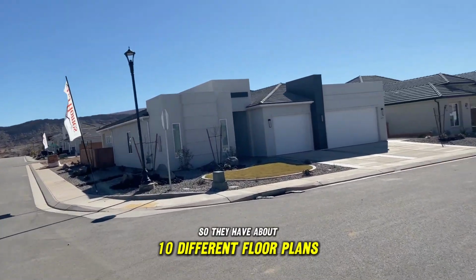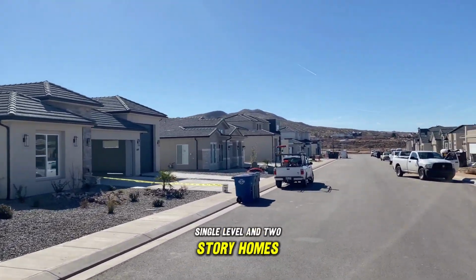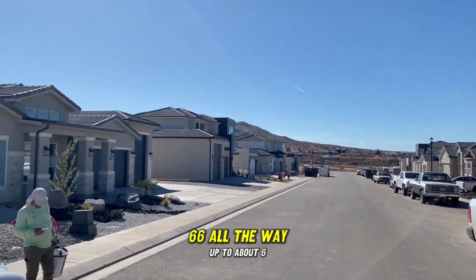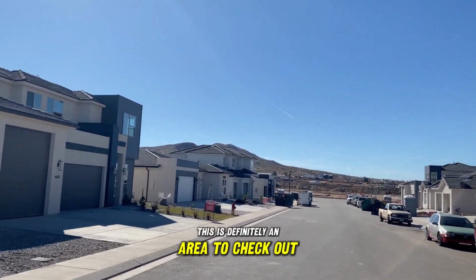So they have about 10 different floor plans to choose from right now, single level and 2-story homes. The lowest price range in here right now is at about $566, all the way up to about $675. So if you're in that price range, this is definitely an area to check out yourselves.